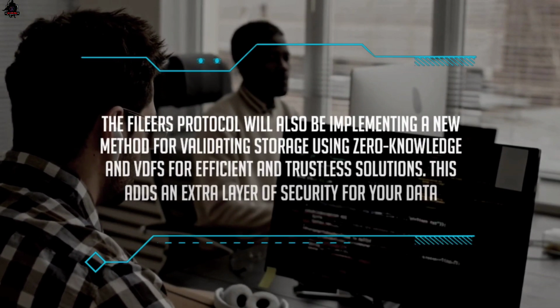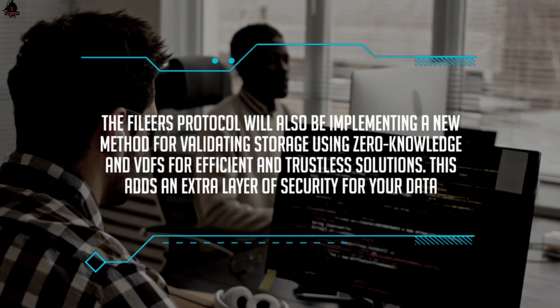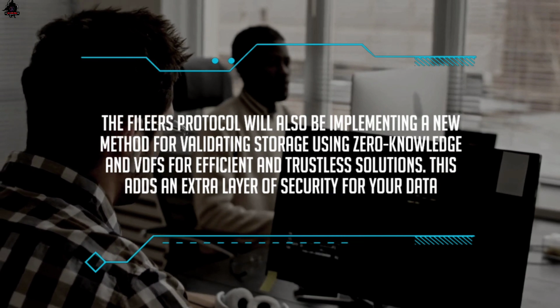The Filers Protocol will also be implementing a new method for validating storage using zero knowledge and VDFs for efficient and trustless solutions. This adds an extra layer of security for your data.